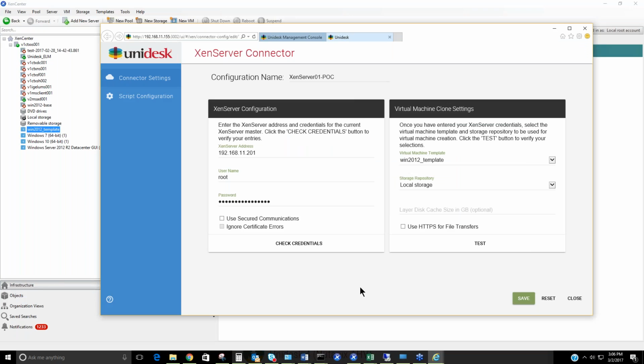Okay, so you put in a server address, you put in a name, a password, right? You check credentials. I'm not positive about the level you need to be in Zen Server because I've always used administrator, but we have that published on our website if you want to see that. The good thing is you have a test here, so you'll find out pretty quick if it's right or wrong. And the last thing there that's important is that layer disk cache size.